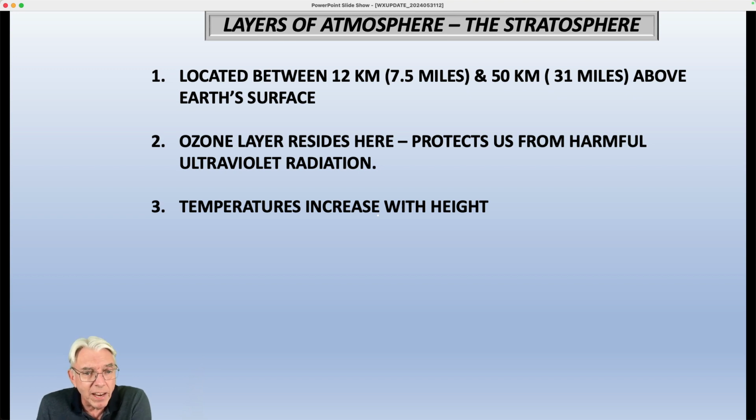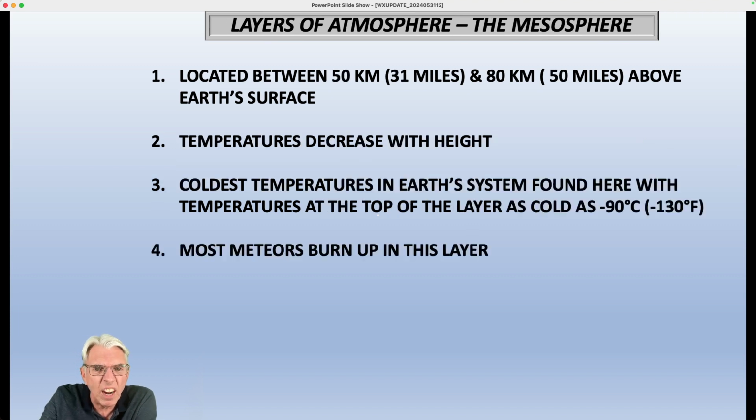Now, this layer is a great example of how man can alter a trend, which is not good. You may remember the ozone hole being a significant problem many, many years ago, and then through the reduction of chlorofluorocarbons, that hole has shrunk in size. So it is an example of how man can indeed modify his environment if he sees a problem cropping up.